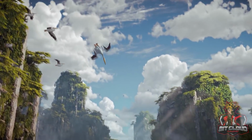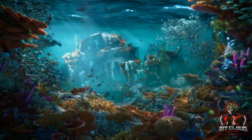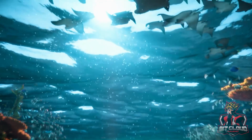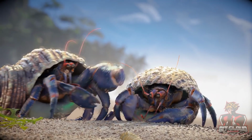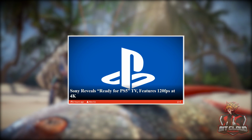And of course, Sony just announced this ready for PS5 TV. Now, this new TV that they announced is called, if I remember correctly, the X90H. The X90H is strictly for PlayStation 5. They're pretty much titling it. It supports 120 frames per second at true 4K resolution.